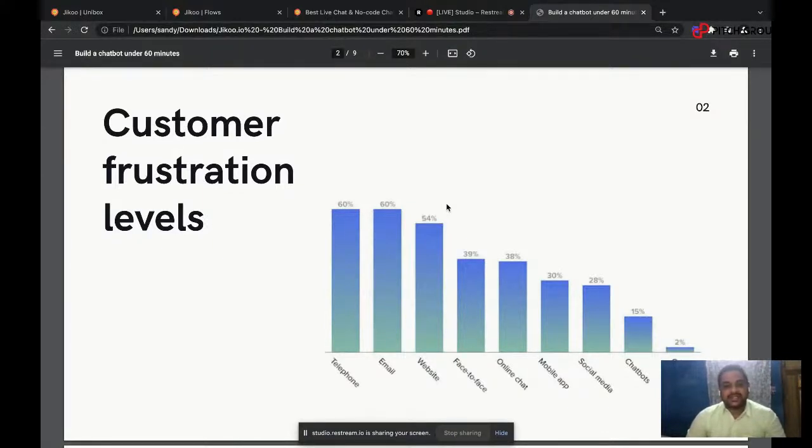So the rate at which an agent can respond through email, or the rate at which the agent attends a call and talks to you on the phone, is very difficult nowadays, right? So basically the time to reach an agent is very high. So this is one of the main factors of customer frustration, especially in the post-COVID era, right?